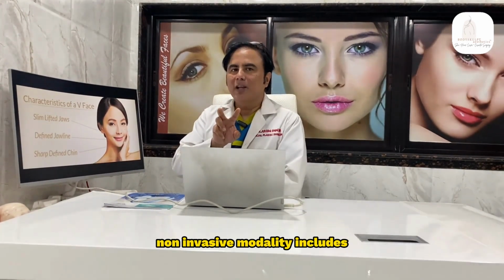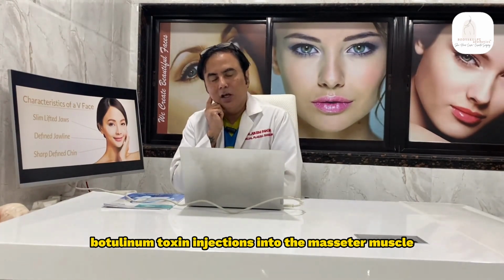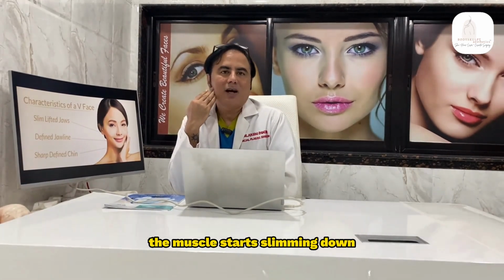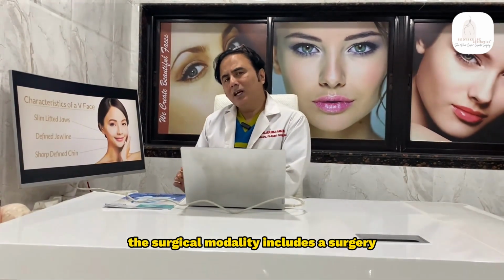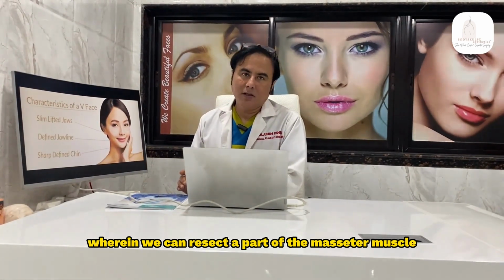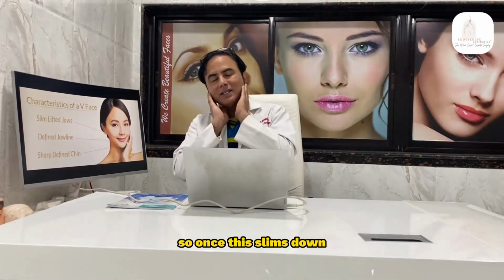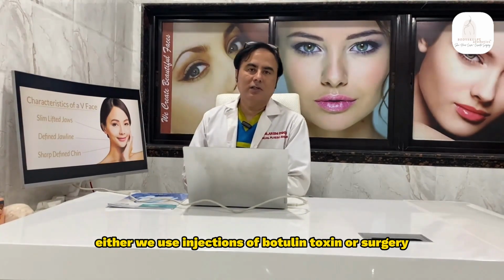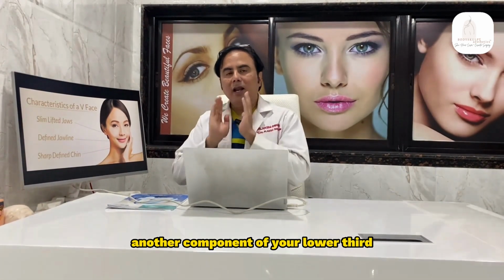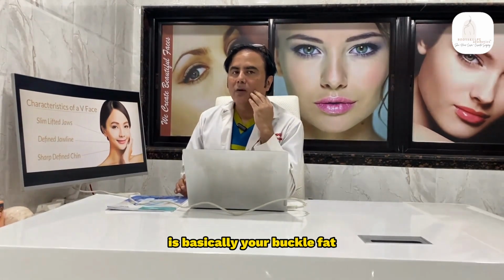The non-surgical, non-invasive modality includes botulinum toxin injections into the masseter muscle. When we inject that, over a period of time, the muscle starts slimming down. The surgical modality includes a surgery wherein we can resect a part of the masseter muscle, which gives the bulkiness to the lower part of the face. So once this slims down, either with injections of botulinum toxin or a surgery, the lower face starts slimming down.